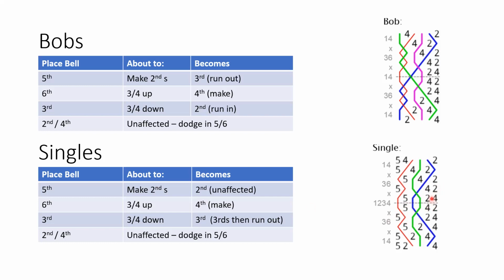The ones at the back, I should have said this for the bob. If you're in 5-6, you're not affected. So you do 5-6 dodges, and then the one that's the same as the bob is sixth space bell. So you're about to do your 3-4 up dodge, but in effect you make the single. So you do your fourths, and you keep doing the places until you get the treble.